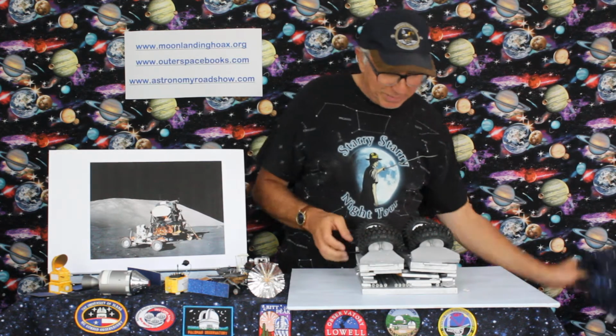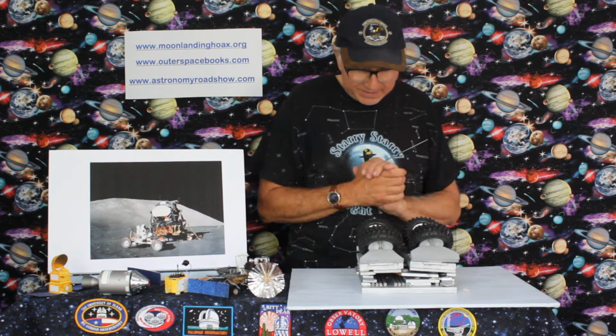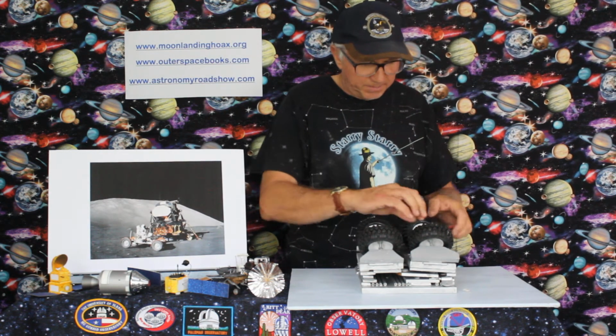And here's what I made earlier. I'm not a professional model maker or an engineer, but I managed to come up with this anyway. Let's see how this is exactly how it was folded up in the lunar module itself. Once you got it out, this is what the astronauts did.